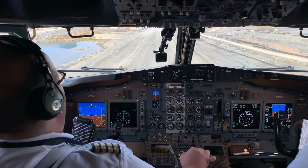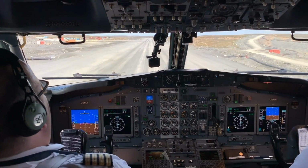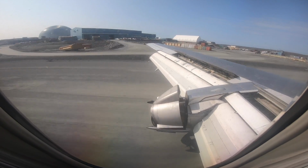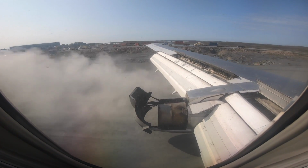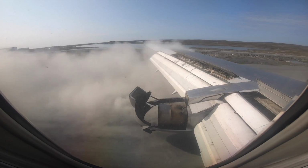One 140, 30, 20, 10. Speed brakes up. Reverse throttle. 80 knots. 60.